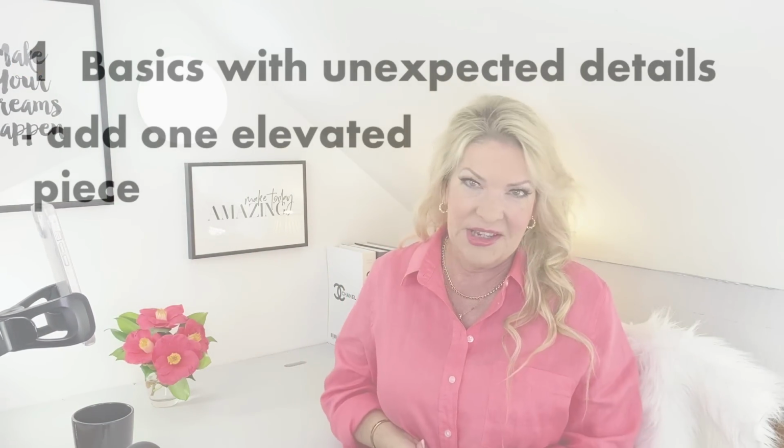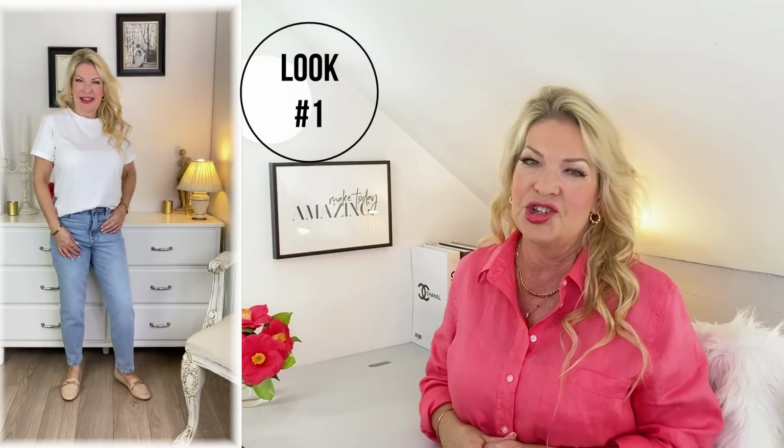Add one elevated piece. Now I do love this in my look one, this crisp white cotton t-shirt, and it is actually one of my favorite staple pieces. But I'm just illustrating that the outfit needs something to bring it to life. As you can see, I've paired this t-shirt with a simple pair of light wash blue mom jeans, a little bit looser in the leg, and a simple pair of beige loafers. Comfy, easy, but I think you could probably agree I could do better. So I'm taking this basic outfit and voila.